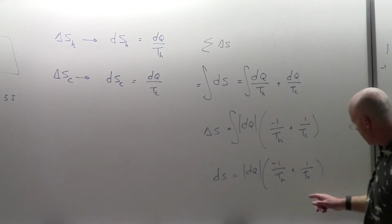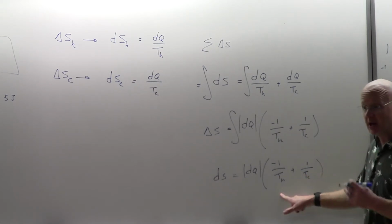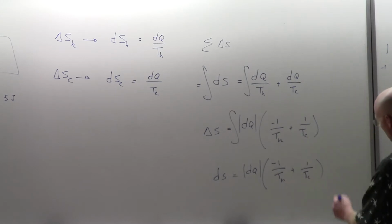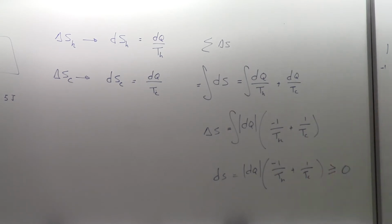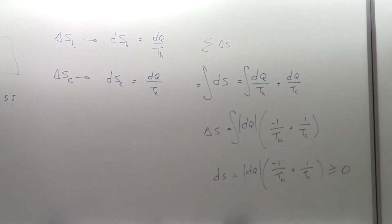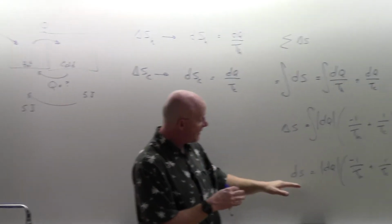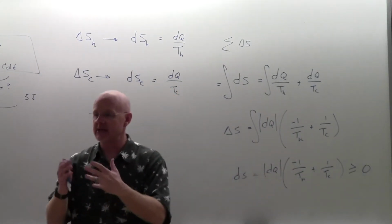Well, as you already said, this number is bigger than this number that is negative. And so when you add up what happens here, what do you come out with? Greater than zero. What if the energy tried to flow the other way around? What would happen there? Right. The other way around, as the energy goes from there to there, each of these would change signs, and what you would have is a change of entropy that is less than zero.